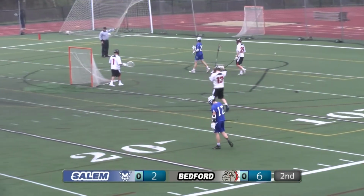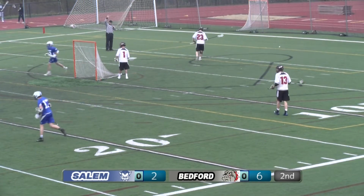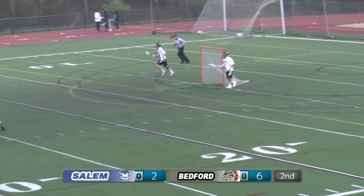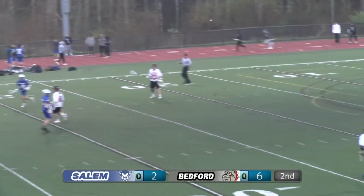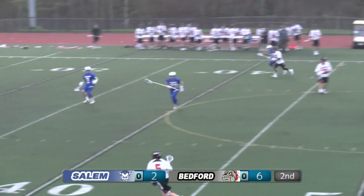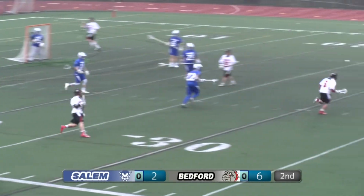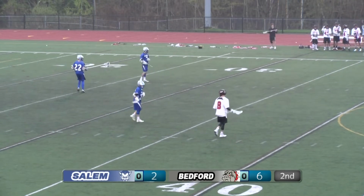So despite them picking up the ground ball, the Salem Blue Devils unfortunately step out of bounds for a turnover, and now Bedford's on the clear. Yeah, Joseph Calabrese just tiptoeing on the end line here, giving it back to the Bedford Bulldogs. You got number 5, Eli Lum, with the pass over to number 16, Alex Troyer.